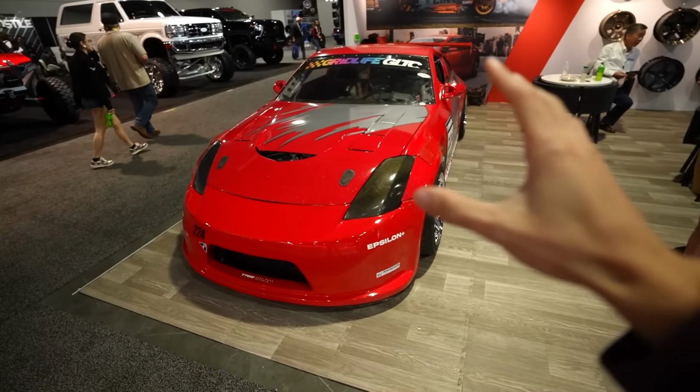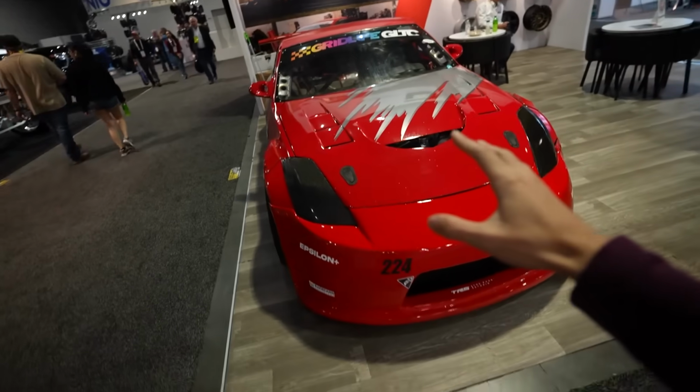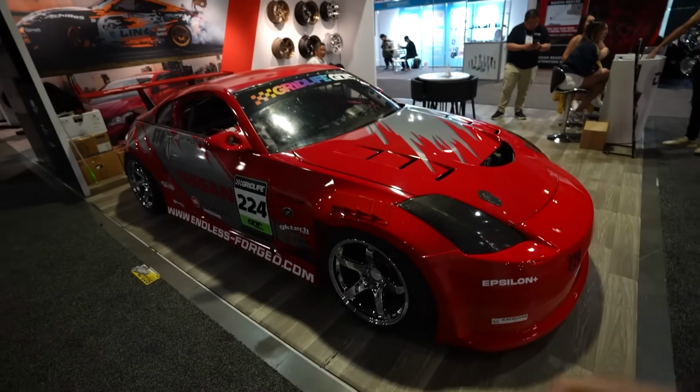For any of you guys out there skeptical on the 350Z like how I was before I ended up getting the old one that I had, check this car out, because it might change your opinion. This is how you make a 350Z cool. Obviously, this is a grip car. Grid life, full time attack.